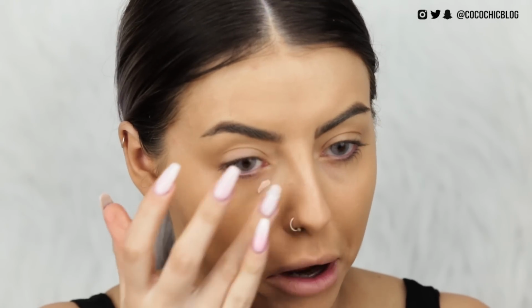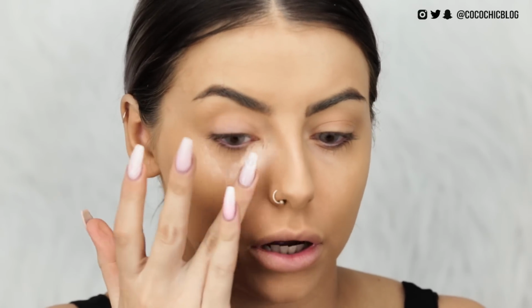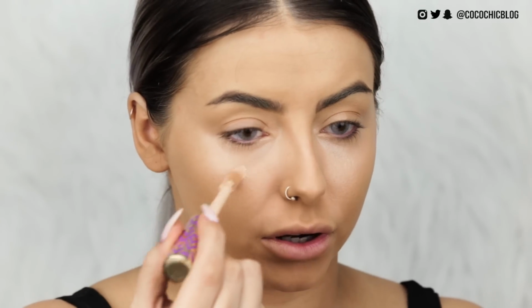So then for the under eyes, I'm just going to take my IT Cosmetics Bye Bye Under Eye and just get rid of those dark circles. Hopefully lighten this foundation up a little bit. Under eye concealer is on. I'm now going to go in with my Tarte Shape Tape. I have this one in light neutral. I'm not going to faff around with this for too long.